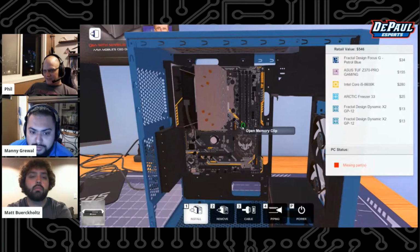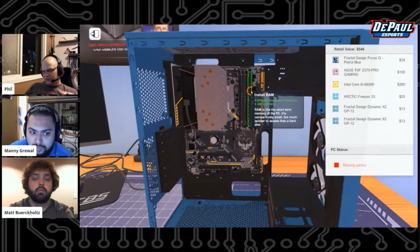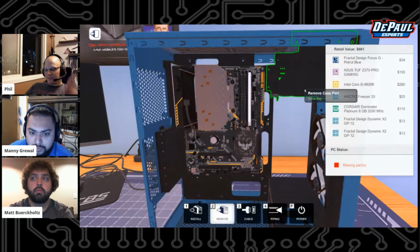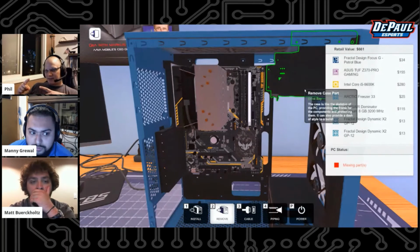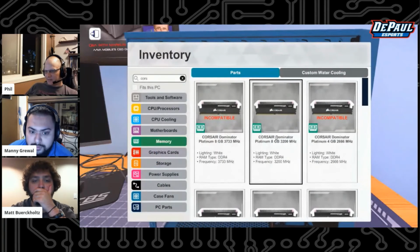So the RAM slots actually have these little clips that you have to open, and then as you push the RAM in, the clips should close and secure it. If the clips have closed around it, you've closed it the right way. And the RAM can only go in one way. The slot it fits into has a notch in it that's leaned towards one side, so it'll only go in one way. If it doesn't fit, flip it around and put it in. We'll go ahead and put another stick in.